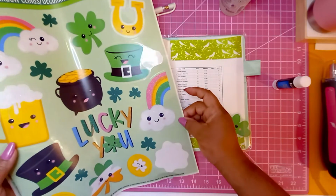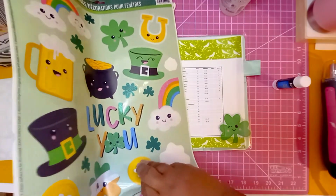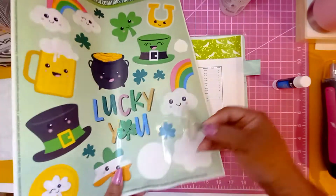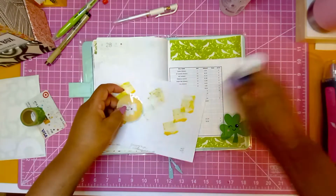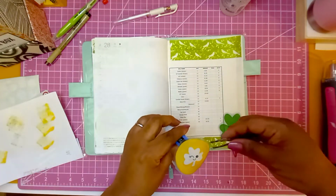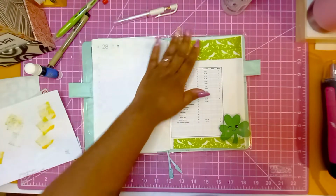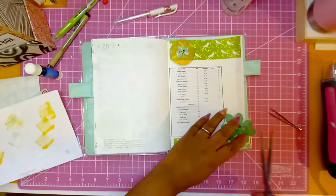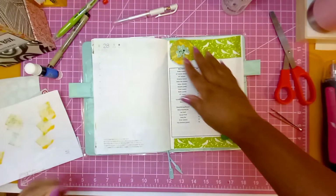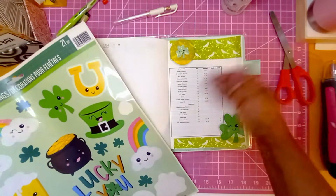And so I went back to that window clean sheet, and I'm pulling some clovers off of that sheet, and I'm also going to go back to that laminated handmade sticker book. I'm going to pull a couple of things out of there as well, and I am going to pull some letters to spell out the word March. And that's going to be pretty much it for this monthly starter sheet for the month of March. I am not done with the month of February.